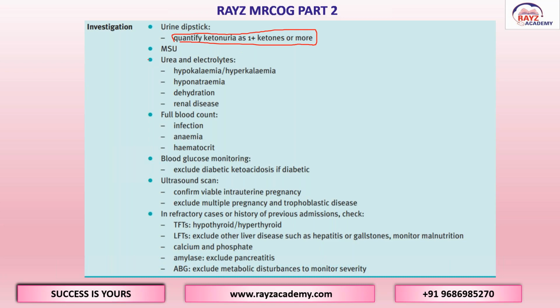We have to do kidney function tests. That is, we have to look for any electrolyte imbalance, hypokalemia, hyperkalemia, hyponatremia, whether there is any dehydration, renal disease. So urea and electrolytes are to be done. Then a full blood count is to be done to look for any anemia, infection, hematocrit. Blood glucose level to exclude diabetic ketoacidosis. Ultrasound scan to confirm viable intrauterine pregnancy and exclude multiple pregnancy and trophoblastic disease.